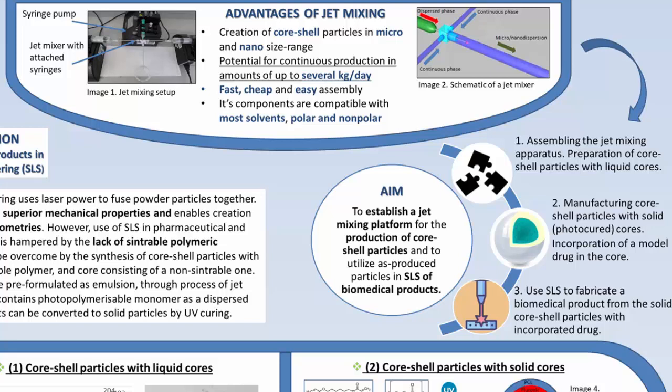cores. I tested that device for both purposes, and its big advantage is the ability to continuously produce materials in quantities up to several kilograms a day, which is a big improvement compared to microfluidics, for example.